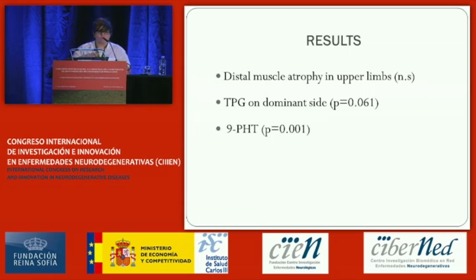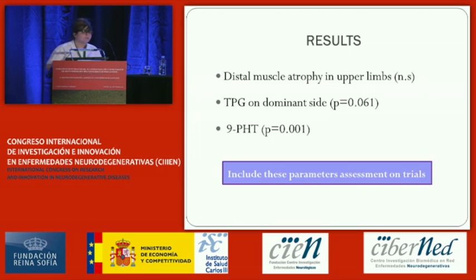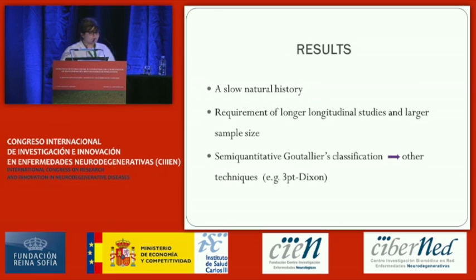Although our primary outcome was to evaluate modifications in the lower legs, given the results in the upper limbs, such as the appearance of distal muscle atrophy during monitoring, though not significant, the trend to significance of the 3-point grip on the dominant side, and the significant results of the 9-hole peg test, we propose upper limb assessment in future clinical trials in order to evaluate disease progression. One of the justifications for these results could be the slow natural history of the disease and the requirement to carry out longer longitudinal studies with larger sample size.